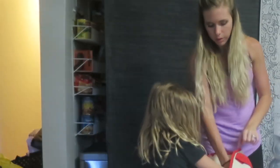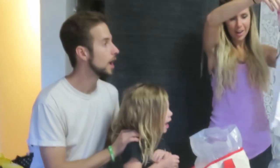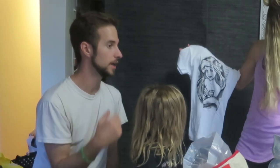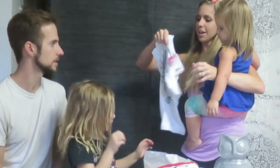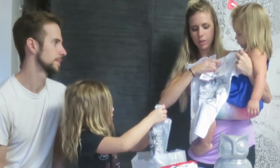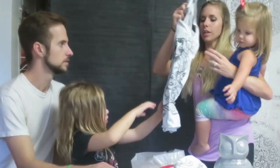Oh, wait, what? Mom got me something? That's my mommy hat. You like that? Guess what it does? When you go out in the sun, it changes colors. Is that cool? And I got me one. Is that for Kinsley too? Look how this one is really colorful when it turns. You love it? And then look, it matches again with mom's.